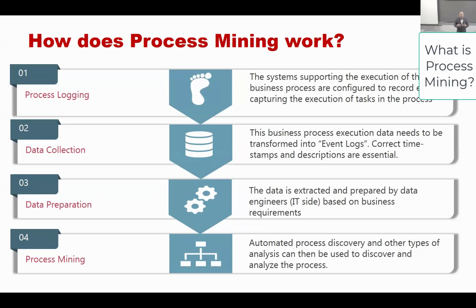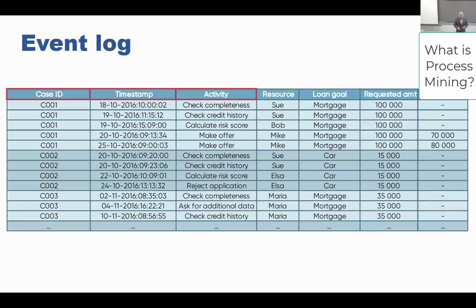And you can then start analyzing it, and that's where process mining in the proper sense kicks in, using a broad number of techniques that we will be seeing in this course. The starting point of everything we will do in this course is something called an event log. An event log is a data frame. So if you're a data scientist and you have done Python or R, you understand what a data frame is. It's a big table with lots of columns in non-first normal form.